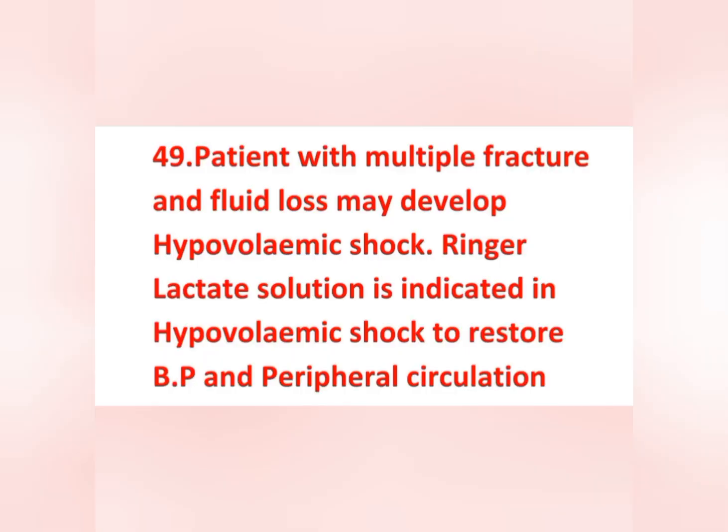And the very next point, patient with multiple fracture and fluid loss may develop hypovolemic shock. So Ringer lactate solution is indicated in hypovolemic shock. Why? Because it is able to restore BP and peripheral circulation. So if the person is having hypovolemic shock due to multiple fracture fluid loss, we can administer Ringer lactate solution to the patient.